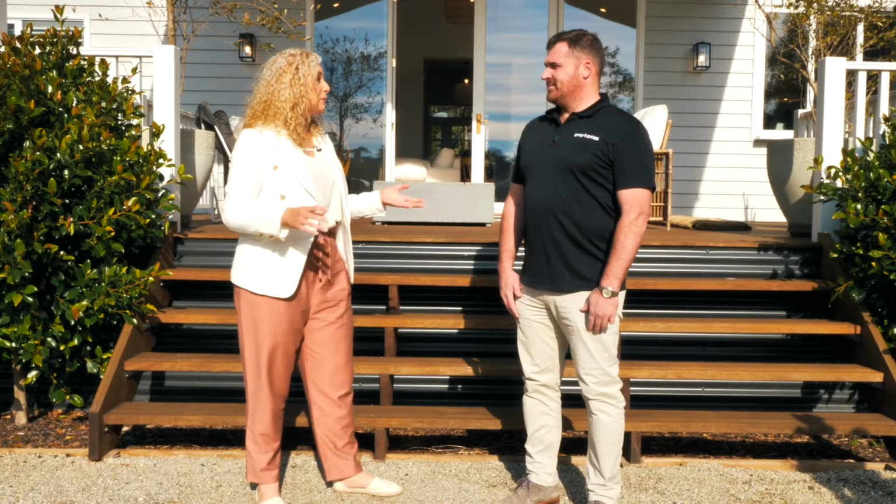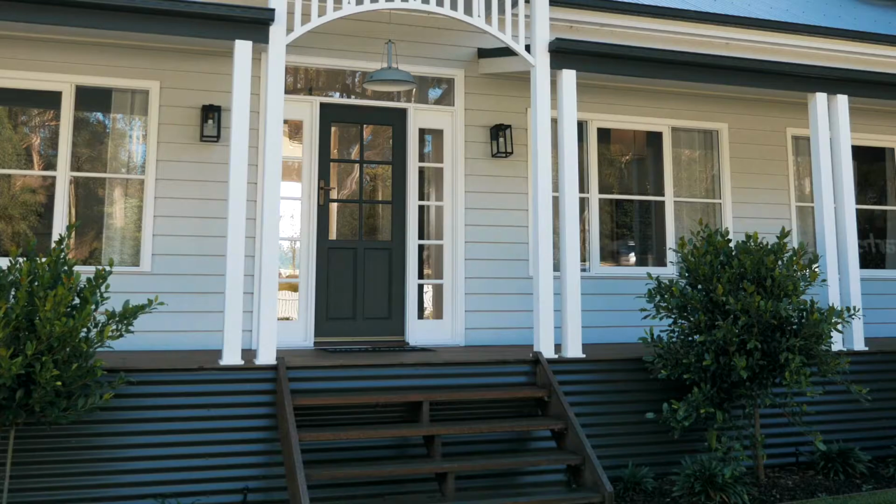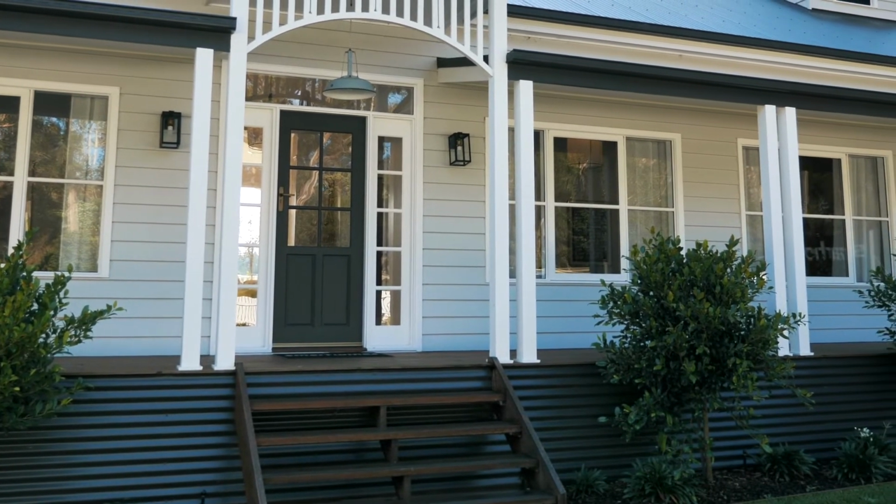It's been an absolute pleasure. Love the home. I don't really want to leave. Thank you very much. For me, a minor detail, but I would have liked to have seen some barge boards below the floor level externally rather than the corrugated iron.